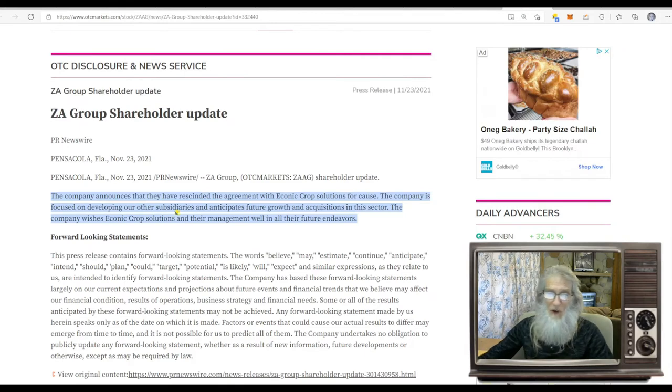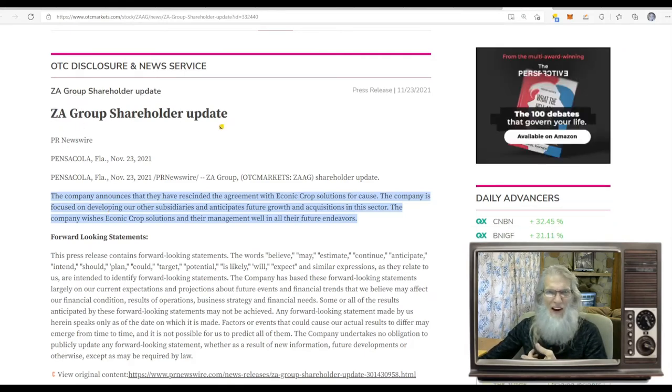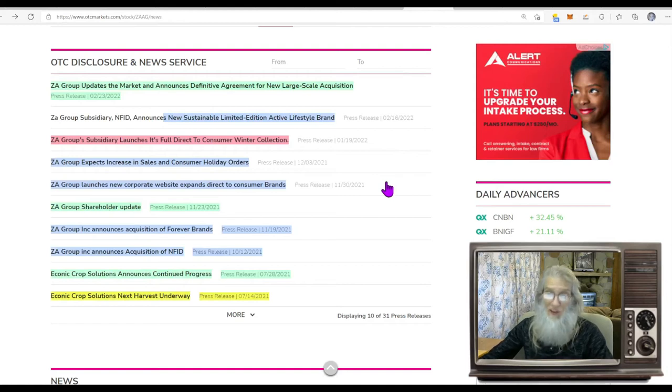But just a few months later, they have ZA Group shareholders update. As if they've got a lot to say, they only say one thing. One thing only. The company announces that they have rescinded the agreement with the Iconic Group Solutions for cause. The company is focused on developing our other subsidiaries and anticipates future growth and acquisitions in this sector. The company wishes Iconic Crop Solutions and their management well in their future endeavors. See ya! Just that fast. One minute they're in, the next minute they weren't.